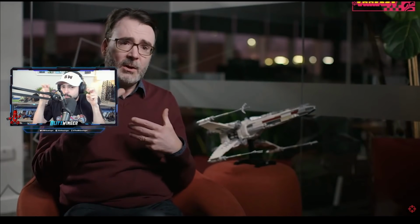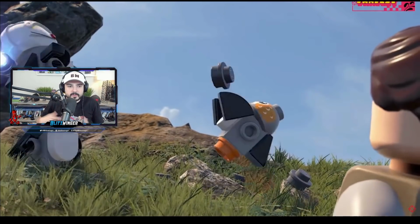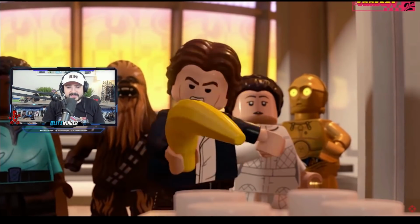They also did confirm that the Kyber bricks are going to be their new gold bricks. Typically in a Lego game, you would collect gold bricks, which is just a way that you would collect something to reward yourself for exploring the hub worlds and things like that. So instead, we've got Kyber bricks this time around.